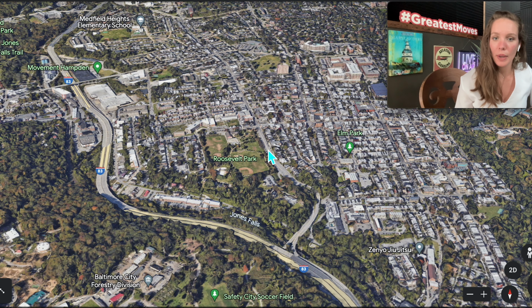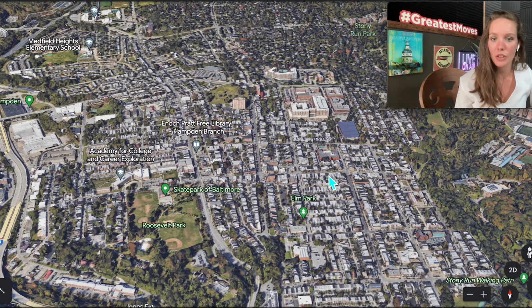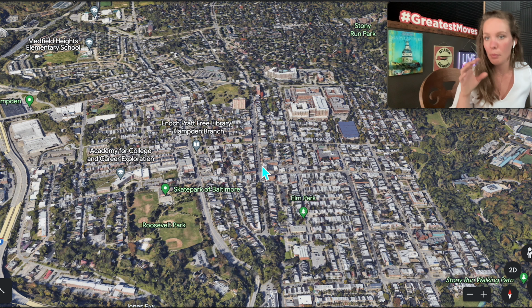So this is right where you would enter Hampden from 83 if you were coming from downtown. And that takes you right to 36th Street. So that's the main drag for all of the restaurants and shops. Not all of them, but the bulk of them are on either 36 here or Chestnut.